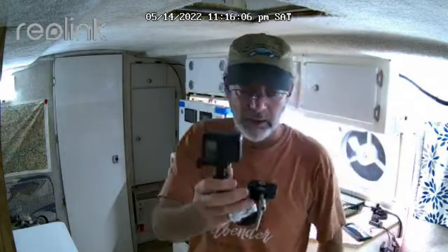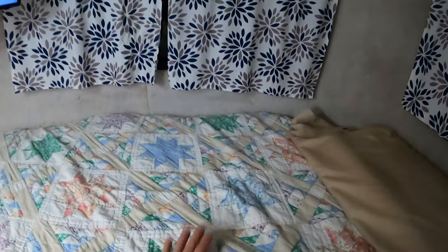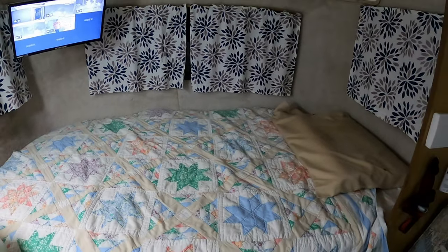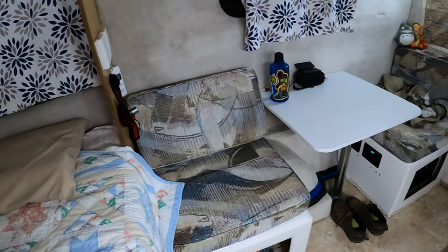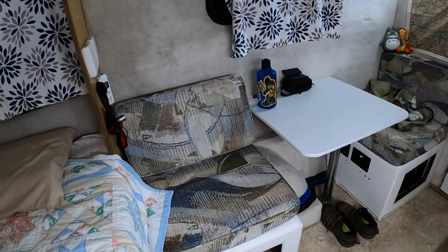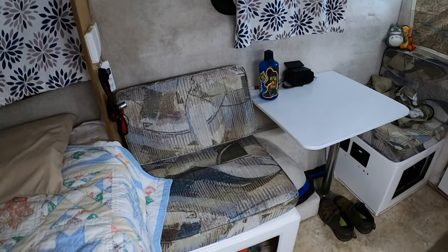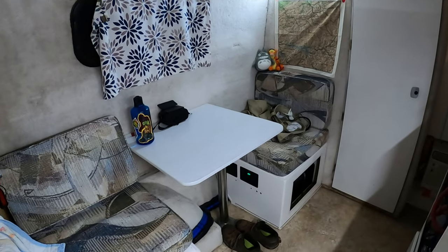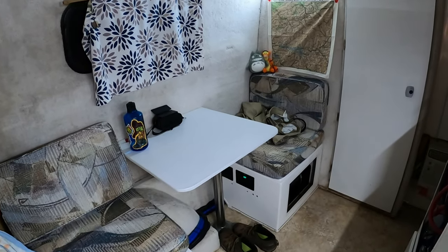Anyway, and then here's the bed. So nice thick foam with memory foam on top. We're going to, or my wife, she is good at sewing and embroidery and knitting and crochet and all of those mystical things. She's going to cover these seats in something a little more appropriate, such as maybe an animal theme of some kind.